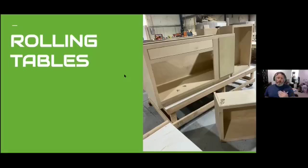We will store those tables in the shipping area when the job is done. So you don't have to lift the cabinet up and down. You're not picking it up and setting it down another time after it's assembled. It never gets picked up again until it gets loaded either in a semi-truck or our delivery truck and goes out the door.